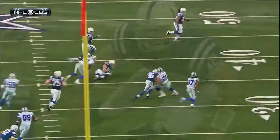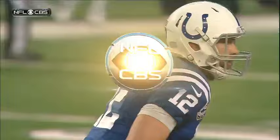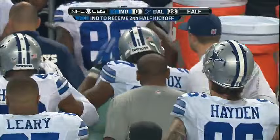And you got to be careful to protect yourself, too. J.J. Wilcox with his third pick of the season. His second-year safety out of Georgia Southern.